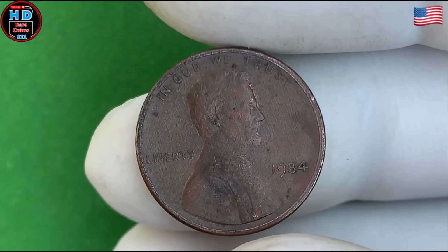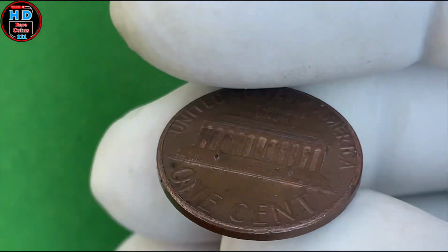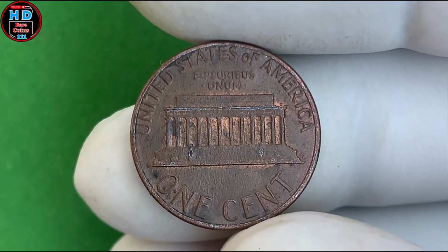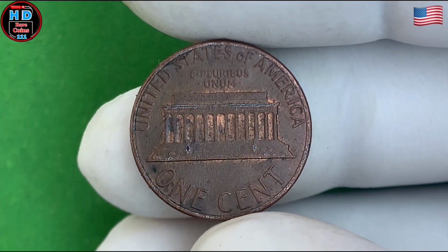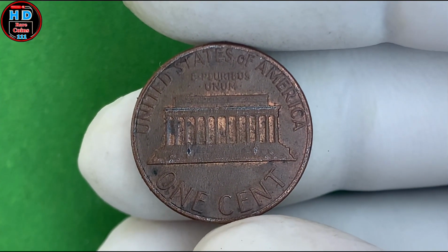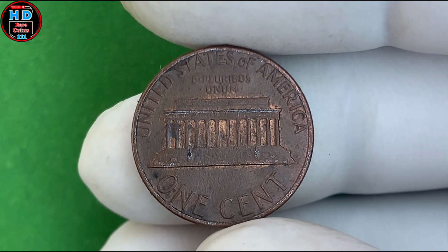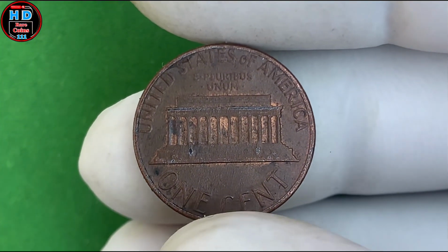By the time the 1984 penny rolled off the U.S. mint presses, it had already undergone several changes in design. The coin features the familiar image of President Abraham Lincoln on the obverse, with the inscription, "In God We Trust," and "Liberty" around the edge. The reverse of the coin still displayed the iconic Lincoln Memorial at that point, as it had since 1959.